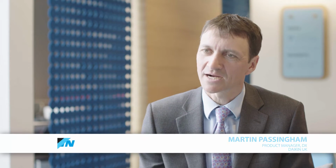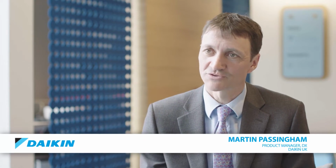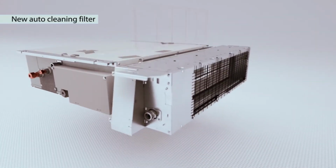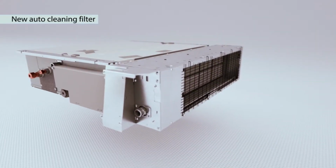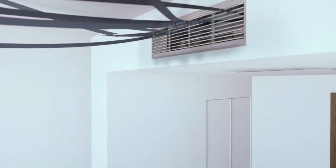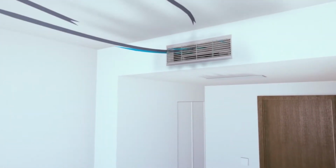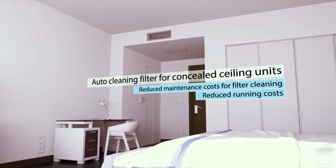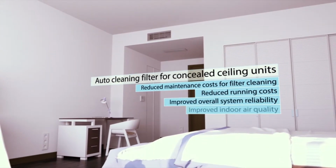The auto-cleaning duct is an accessory that you attach onto the back of a standard ducted unit. It's about 200 millimeters deep and has a filter in it which replaces the filter which is on the back of the existing ducted unit. The benefits of the auto-cleaning duct are energy efficiency, maintenance saving and an increase in system reliability. Those 2 benefits can be quantified.